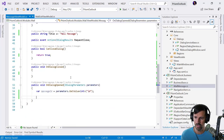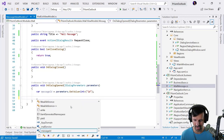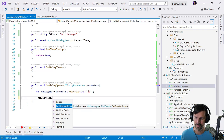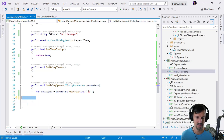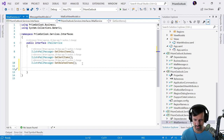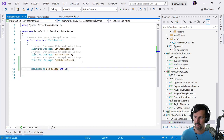All right, so we have our mail service. That means I think we're going to have to add a method to our mail service. We have GetInbox. We need a GetMessage. Let's go back to our interfaces. And this will be a MailMessage GetMessage with an int ID. That looks right to me.